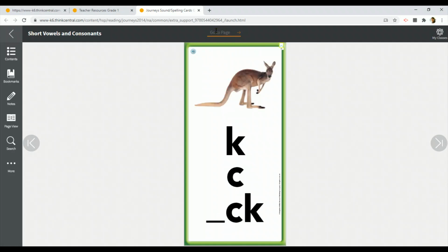Our next sound spelling card is the kangaroo card. And remember mama kangaroos, when a lion comes over and tries to eat their little baby Joey, they'll kick the lion. And so with your fingers, if you make your fingers kick and you go k, k, k, that's the sound the kangaroo card makes.